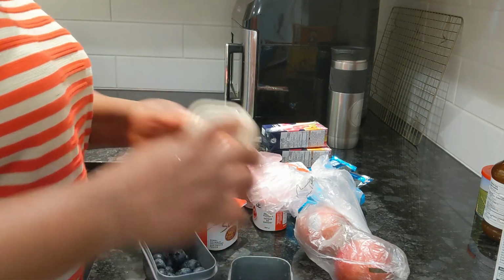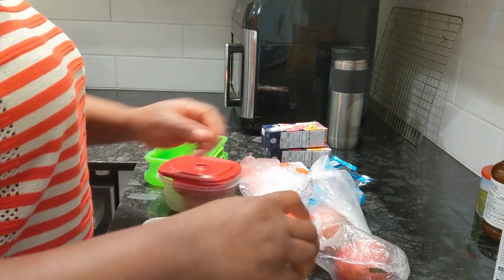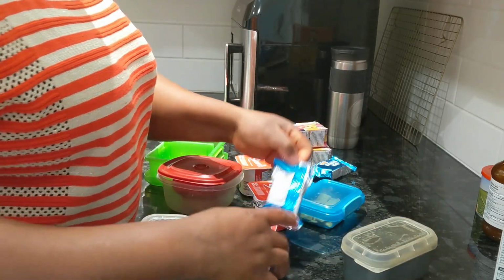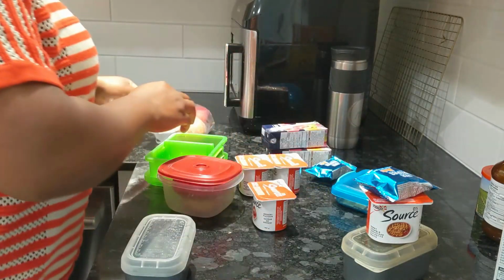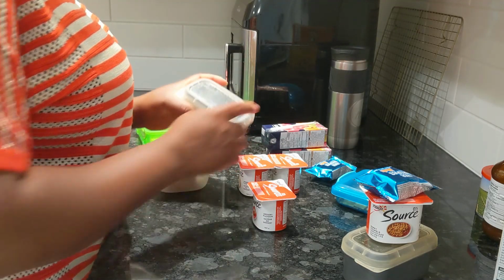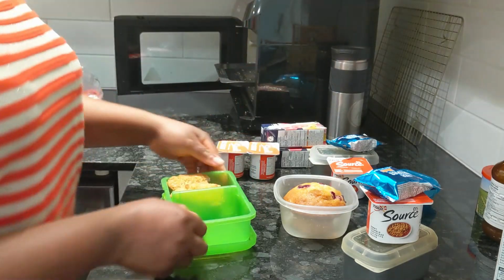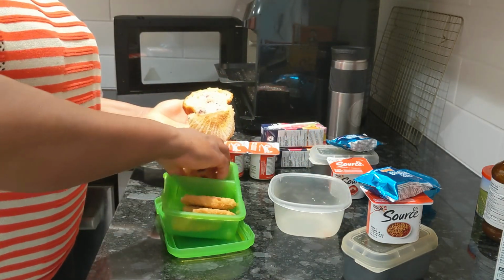Well, Victoria gets lunch on Thursday, so she'll be getting like two slices of pizza, or she'll be taking this one as her snack. It's a little bit of blueberries, not a lot. Yogurt and this Rice Krispies. For Abigail, she's not getting school snack. She'll be taking this as her snack. And for her lunch, she'll take that chicken nugget, and I'll give her half of this muffin.